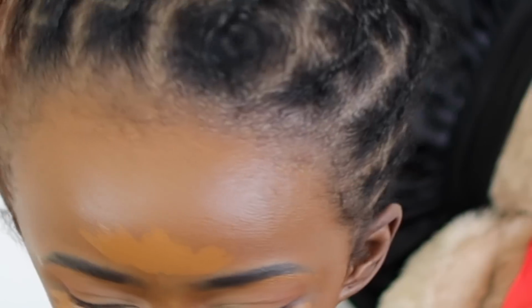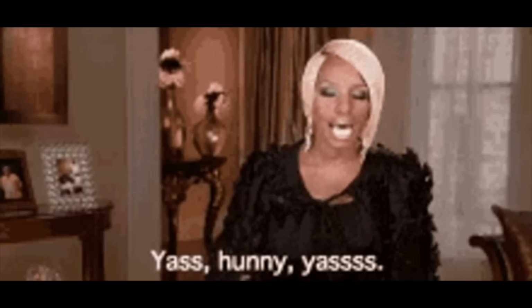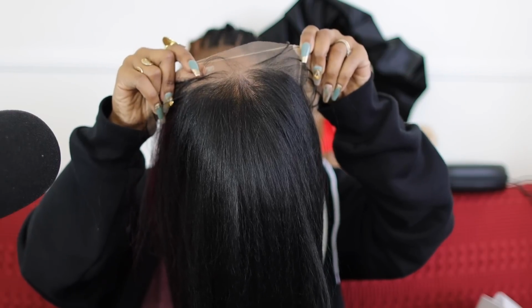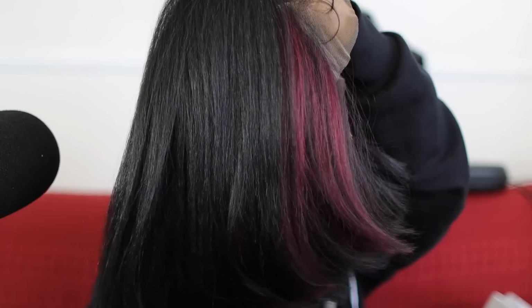Ooh, and my hair is braided down. I'm gonna have a nice flat base. Ooh, it's about to be over with. Okay. Yes, the grids are definitely larger. I don't know if that's a good thing or a bad thing though. And this is not human hair, y'all. It's nice though. It is nice.